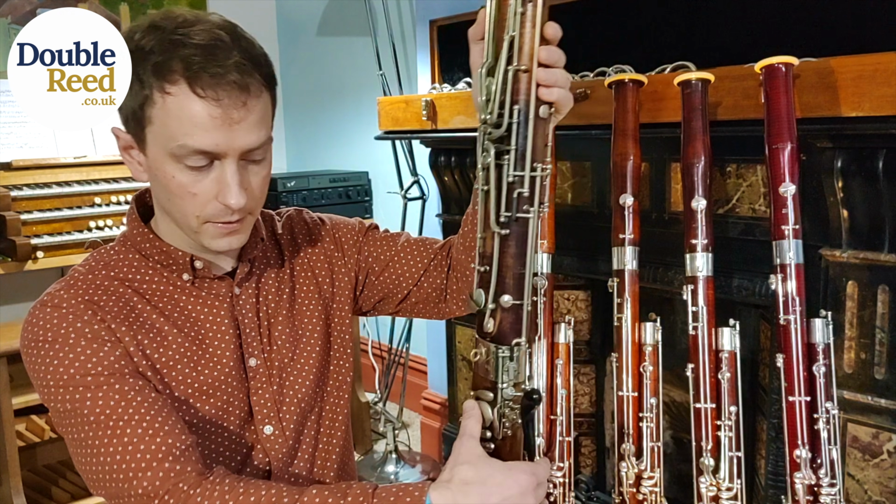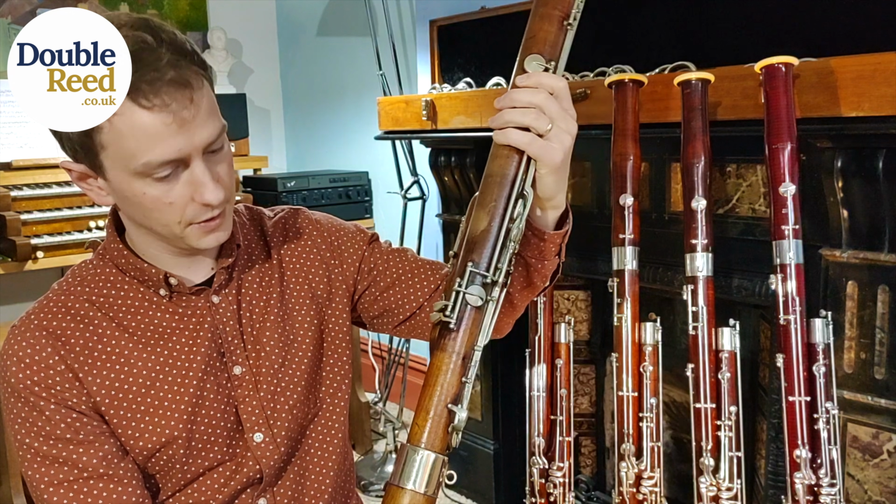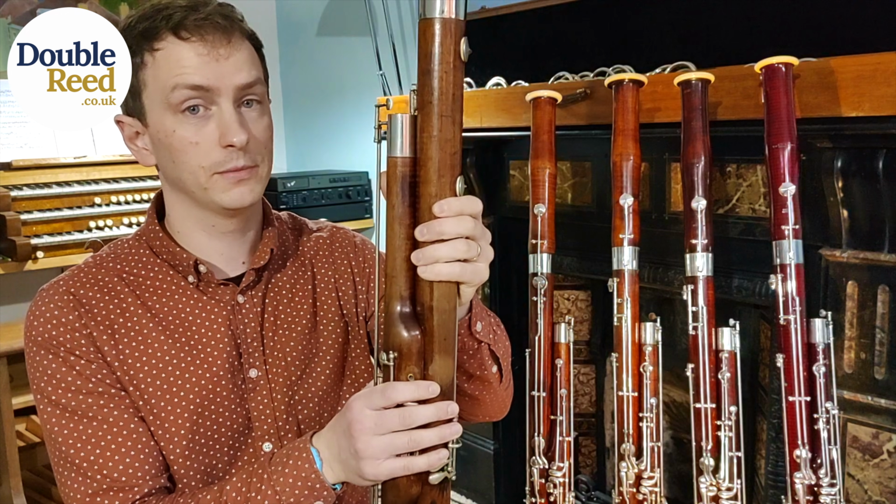Complete resilver. I'm going to add right hand thumb roller keys here, and lots of other decisions. I've already put finger hole liners in it. It's leaking like a sieve.